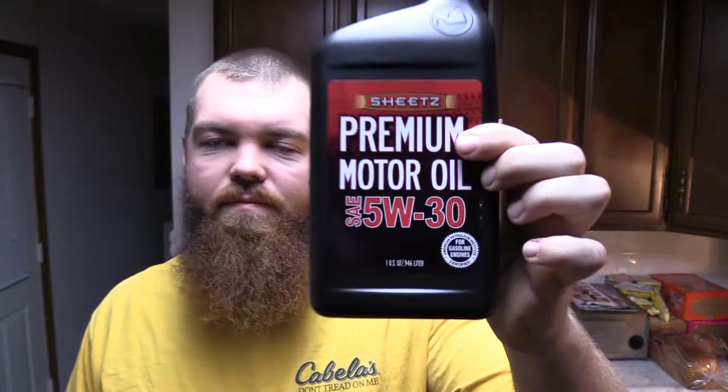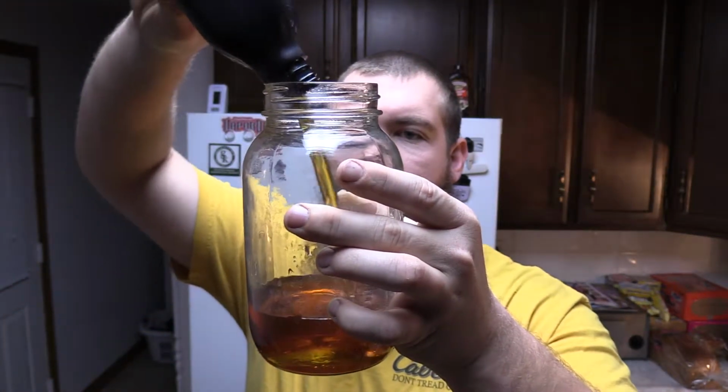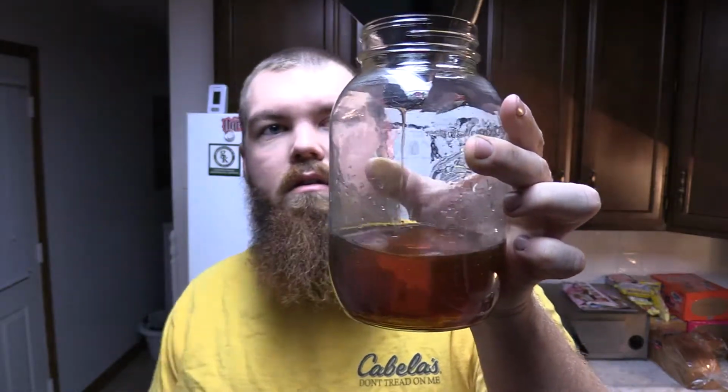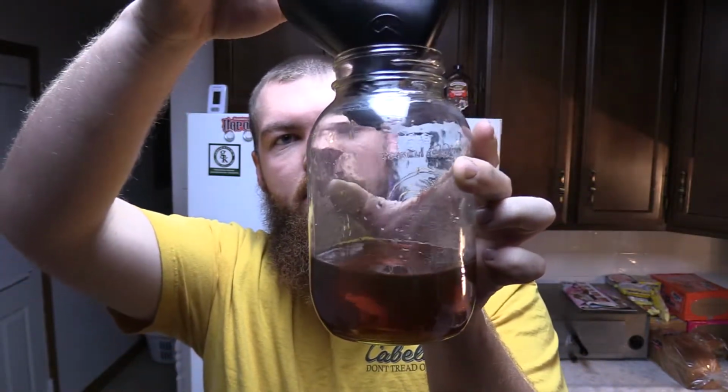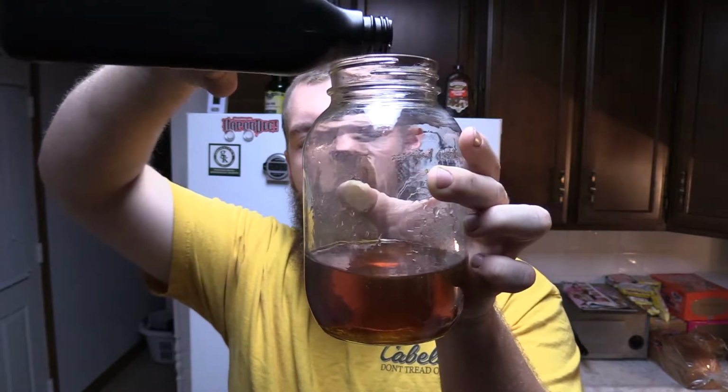So I have a glass mason jar and 5W30 motor oil, which is probably what 80 or 90% of vehicles take these days. There's just a little bit left in this quart. So I'm just going to take the cap off, and then we're just going to pour it into this jar. And that's pretty much all of it. And we're going to put the lid on the jar.